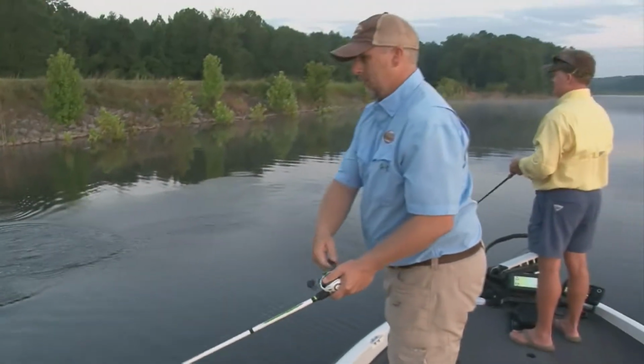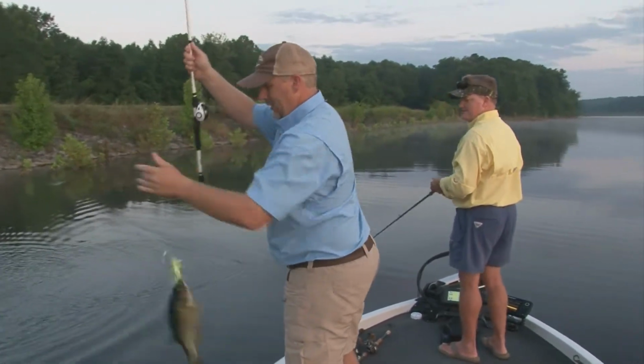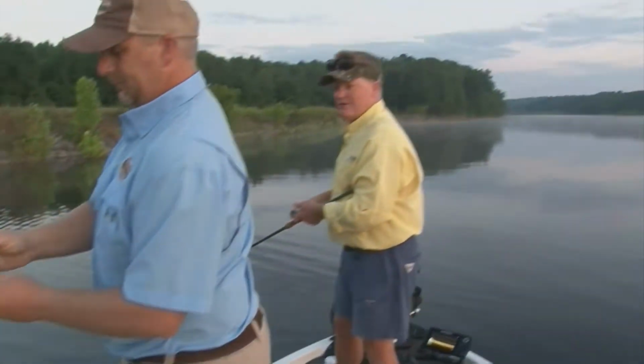Oh, there we go. Fish on. Woo, thank goodness. There's a chunk. Yeah, first fish in the boat. Way to get it started, Kevin.